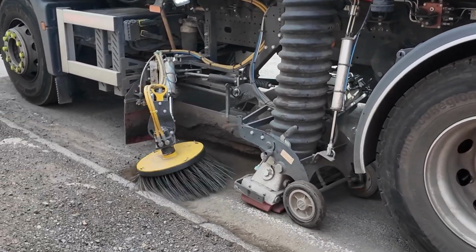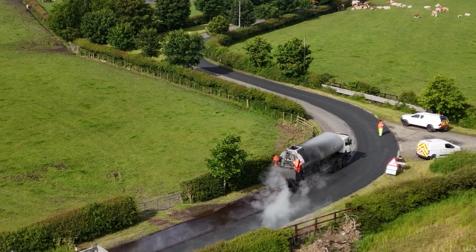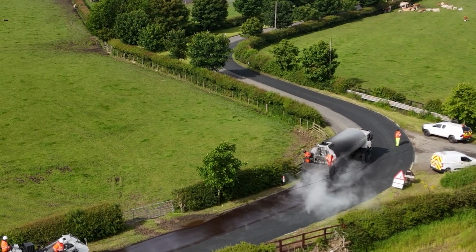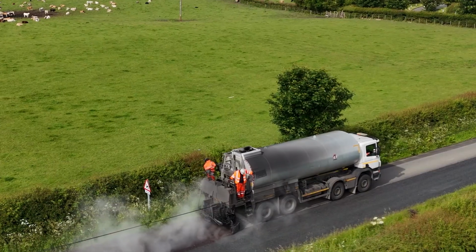In the first 24 hours of laying the surface dressing, we sweep the site and all the loose chippings are gathered into the sweeper, where we return to base. These chippings are not wasted. They go away to be washed and cleaned and can be used again on another site.